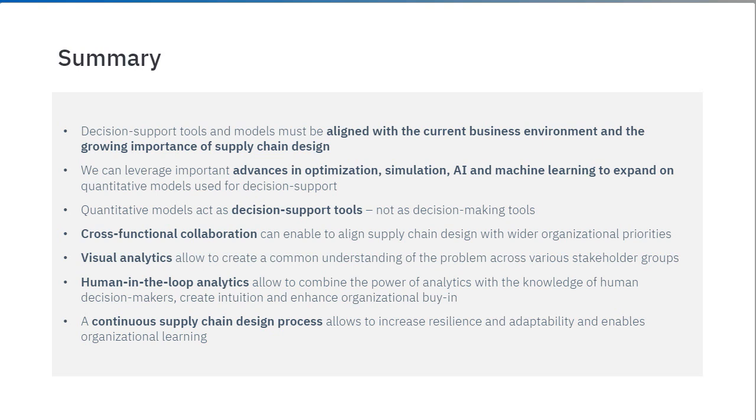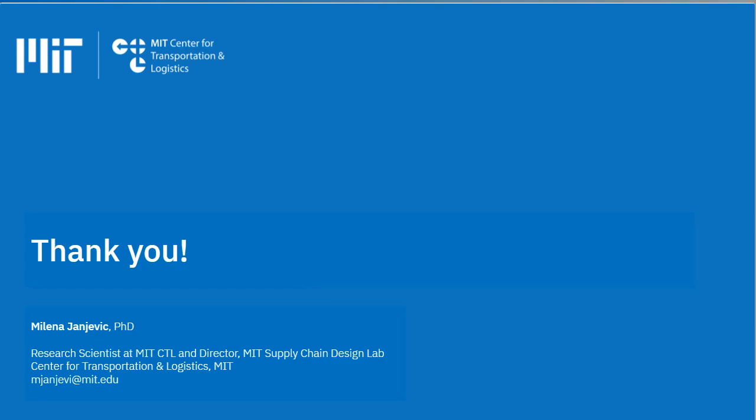And there, a number of things can really facilitate that process. Cross-functional collaboration to really make sure that we are framing our problem in a way that represents our objectives. Visual analytics to create a common understanding, to create intuition around what our model is suggesting. Human-in-the-loop analytics to really make better decisions by combining the knowledge of human decision makers and the models. And then this idea of a continuous supply chain design process to increase adaptability and enable organizational learning.